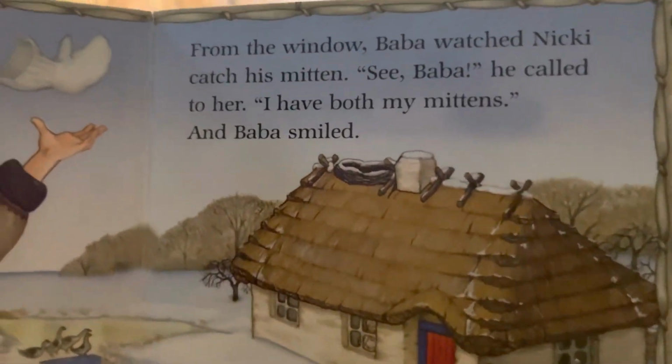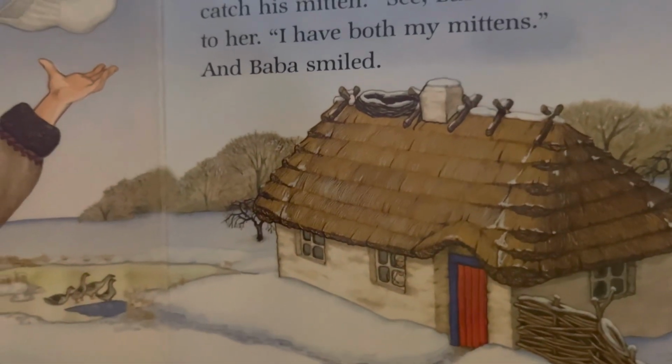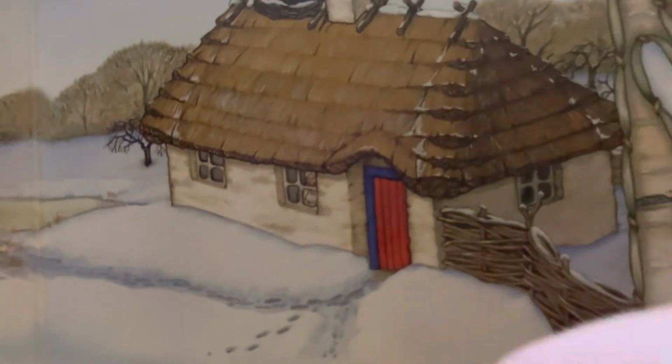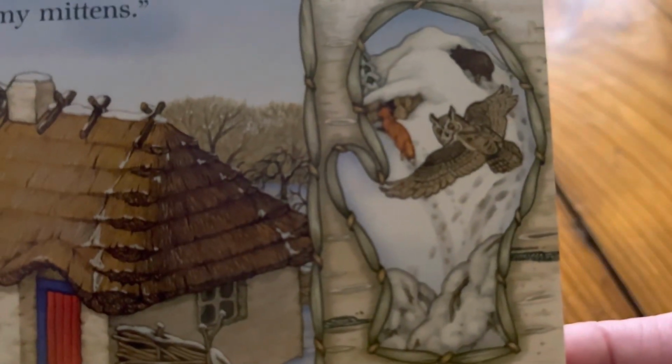From the window, Baba watched Nikki catch his mitten. "See, Baba," he called to her. "I have both my mittens." And Baba smiled. So you can see her right there, in the second picture window. There, the rest of the animals going back to their homes.